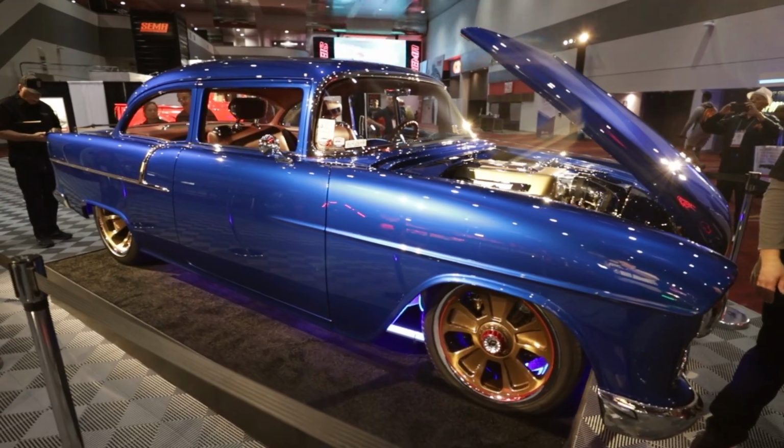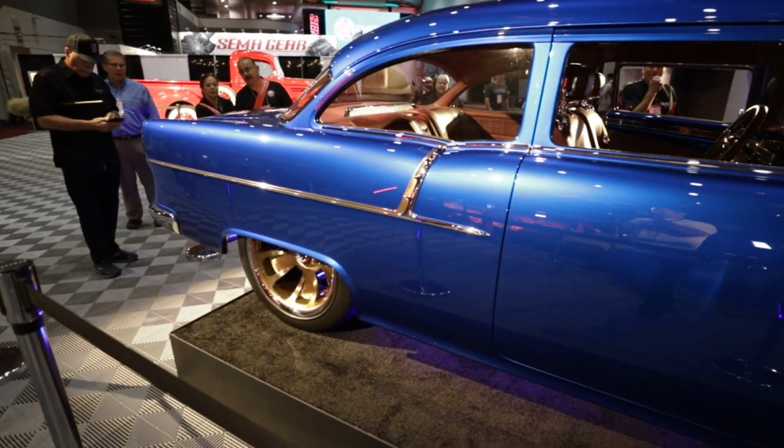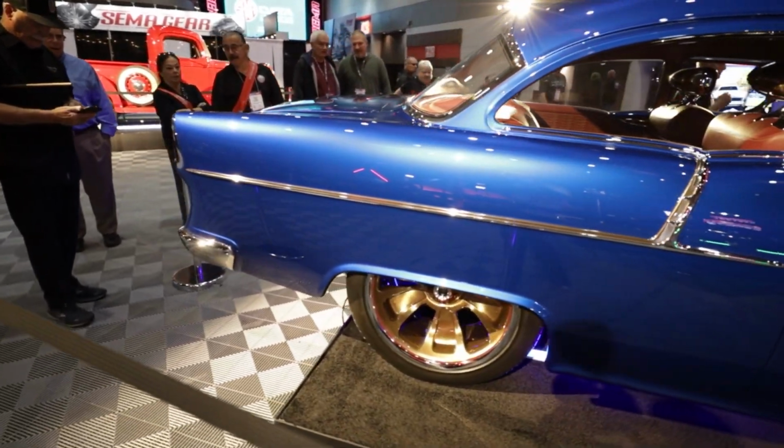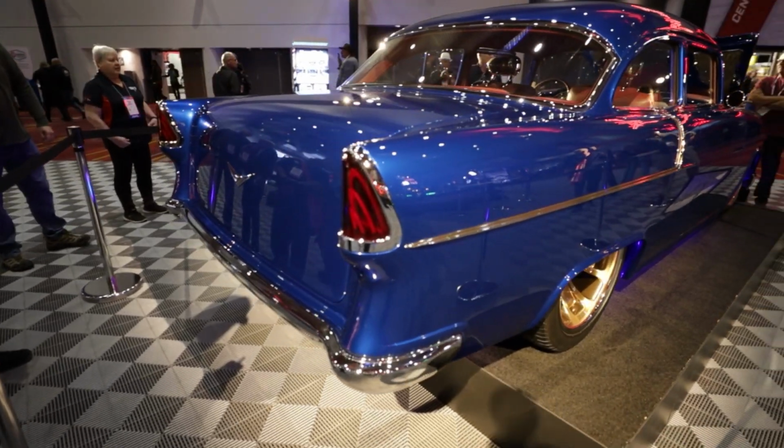All right, so this 55 Chevy build behind me is called Brute Force, and the vehicle is insane. It definitely falls in the category of one of my favorite builds for this year's event. The custom work, like some of the other cars we've seen here, is absolutely top-notch, second to none, and the details, every time you look at it, it's something new.